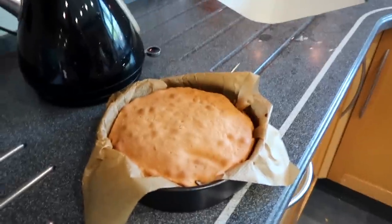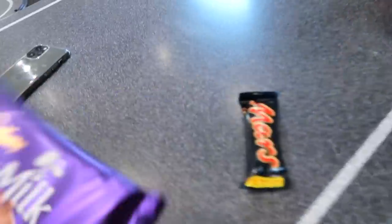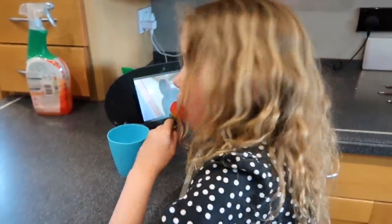So basically, one of ours is made, but the other one is still in the oven, so we're gonna leave it to cool. But as it's gonna cool, we are going to start melting our Dairy Milk chocolate, and we're gonna have some marble. Where's all the strawberries gone? Okay, so Sophie's eaten all of our strawberries.